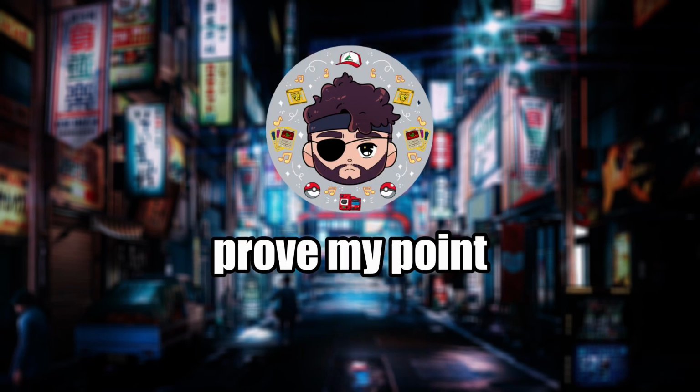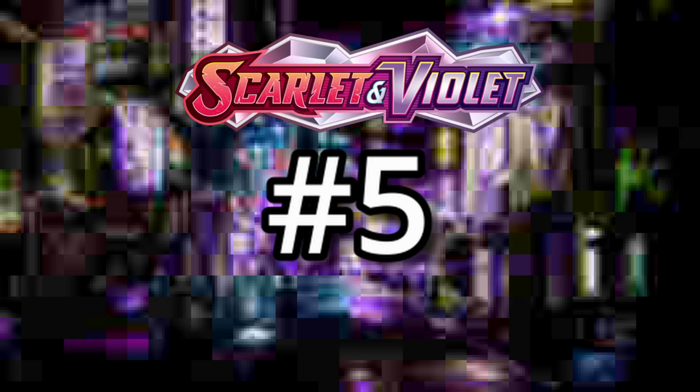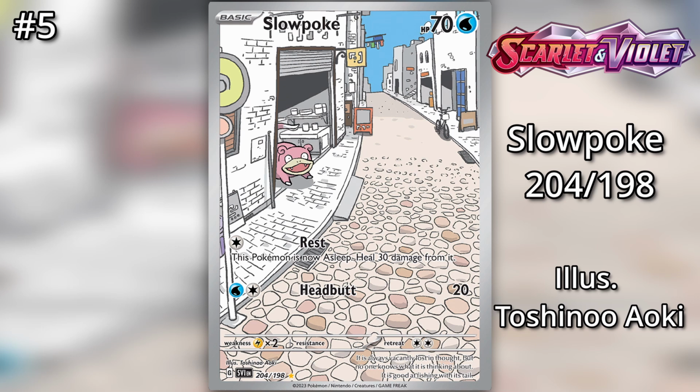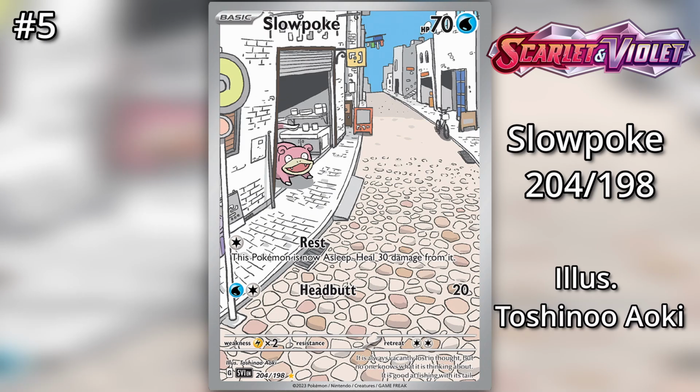So to prove my point, let's just get this list started with Scarlet and Violet base. At number 5 we have the Slowpoke. Look at this card, it is drawn beautifully, and not only that, I mean look at that face. How can you say anything bad about that face? It is adorable. There is nothing going on inside of that head of his. It's just a beautiful card and you can relate to the Pokemon. How can you not like this card?